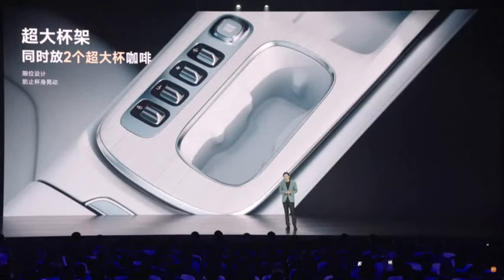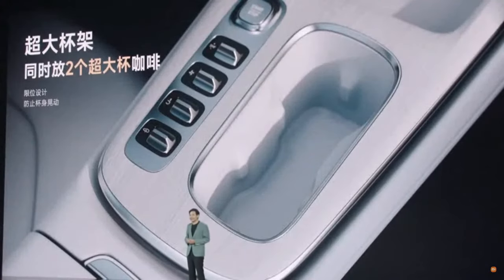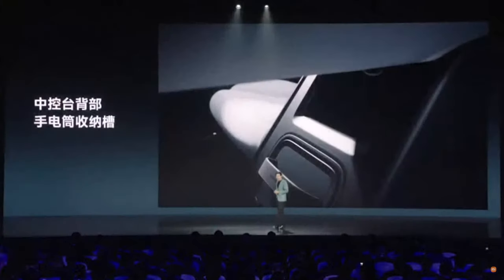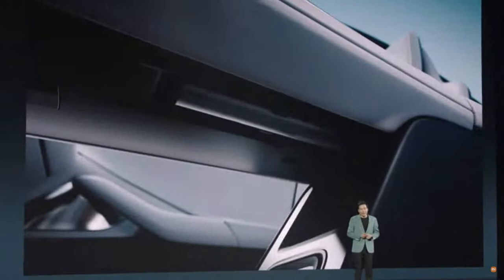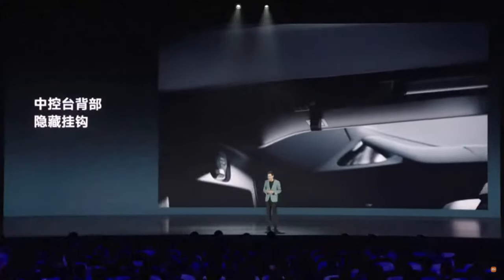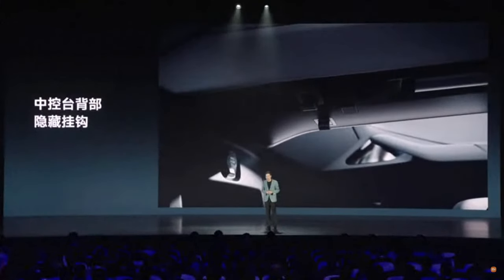Also, at the central console, we have two large cup holders. It's good enough for two large cups of coffee. Then we have, under the central console, there is a storage space for the flashlight. Here, we have two hidden hooks. You can hang a plastic bag or your takeaway food.